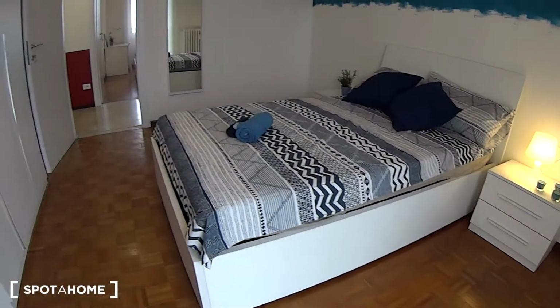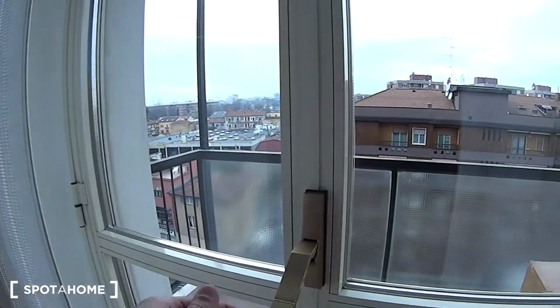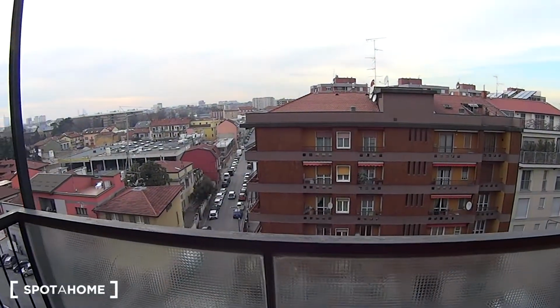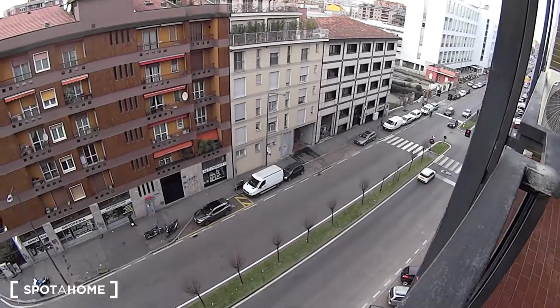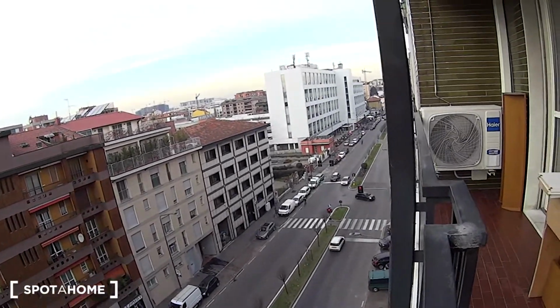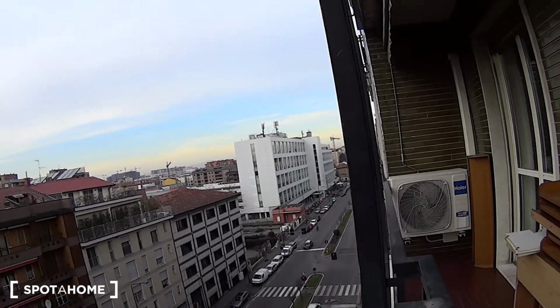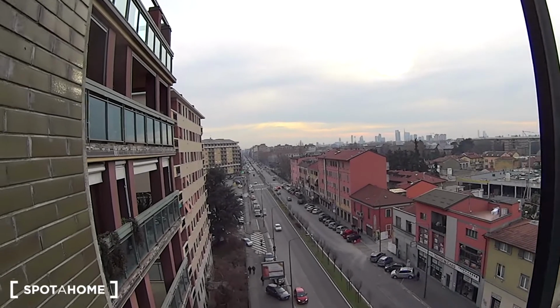This is just another view of bedroom number 2, which comes with access to a shared balcony. This is an exterior one, but a very large one too. So we're directly looking over Viale Monza. The underground stop Precotto is just over there, a few meters away, and the city center is in the opposite direction. There's a beautiful view from here.